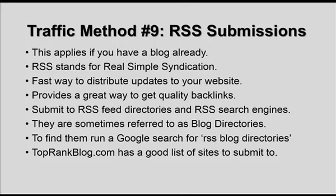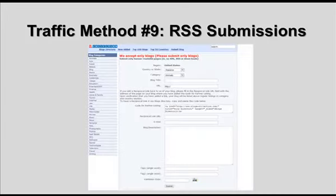Once you're done, the nice thing about it, every time you do a new blog post, it automatically updates on all these different websites that you've linked to. So the followers and people on these websites see you updated it. It tells the search engine you updated it, and that really helps you drive a nice amount of new traffic to each one of your blog posts. So use RSS submissions, especially if you're going to be utilizing blogging.